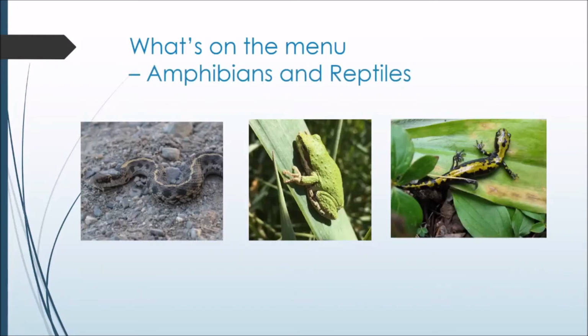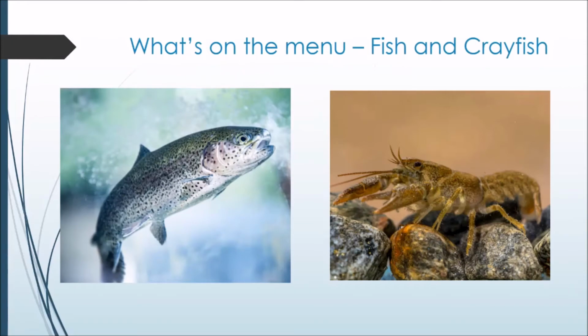Owls will eat amphibians and reptiles. In general, reptiles, again, like the birds, they tend not to be very active at night. So they tend to be a little safer from owls. Owls will eat fish and crayfish. There is actually not a local owl species, but an Asian owl that's called the fish owl. And the fish owl preys mainly on fish.